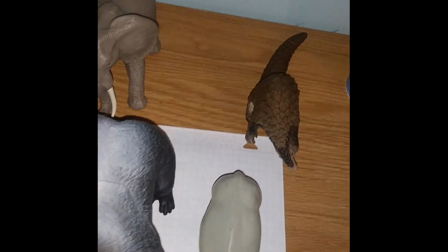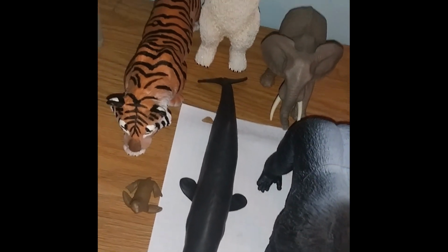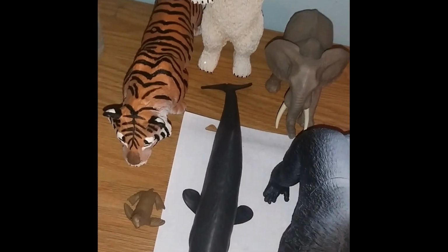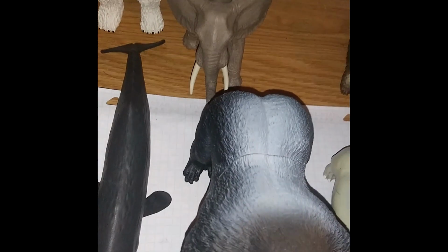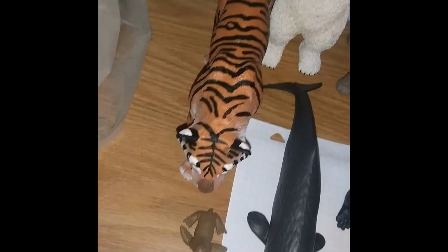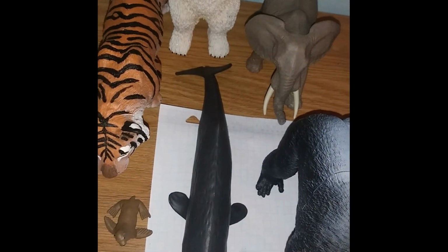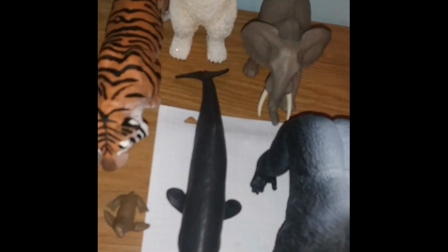So first off, what is the number one thing that we think of when we think of a mammal? We think of hair. We've already discussed that in my body coverings video. They may have a lot of hair. They may have just a little bit of hair, or they may have very little hair on their bodies. Some of them have hair only as babies. And that's perfectly okay.